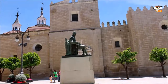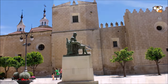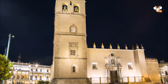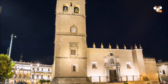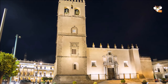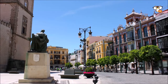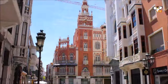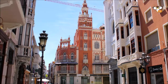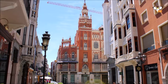In the center is the historic core with the Plaza de España and the Cathedral of San Juan Bautista. Construction of the church began in 1230 after the Christian conquest under King Alfonso IX of León. Many small stores, bars and restaurants await visitors and guests in the surrounding area. An eye-catcher in the city center is the Giralda de Badajoz on the Plaza de la Soledad. The building, which dates back to 1935, is a miniature replica of the famous landmark of Seville.